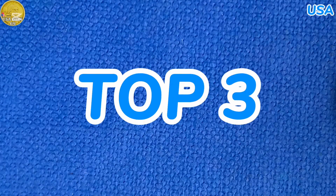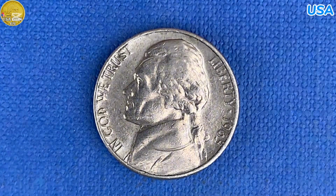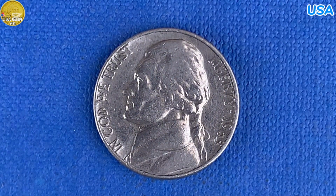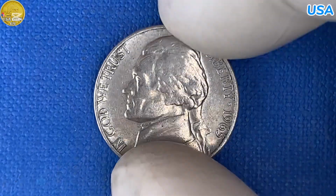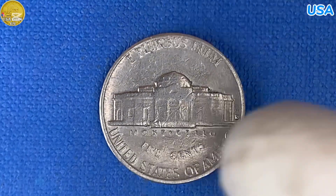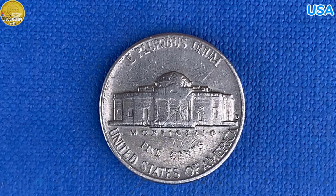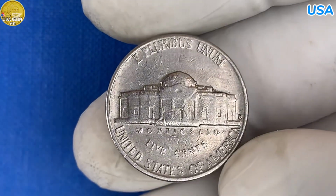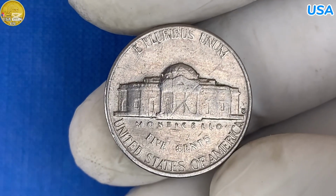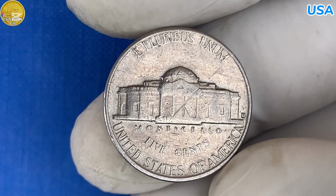Top 3. When it comes to collecting coins, it's easy to overlook the smaller denominations, especially the 5-cent pieces. After all, a nickel is just a nickel, right? But in the world of numismatics, even a humble Jefferson nickel from 1963 can be worth much more than you might imagine. If you have a 1963 Jefferson nickel sitting in your collection, or even your pocket change, there's a chance you could be holding onto a coin that could fetch an incredible price.